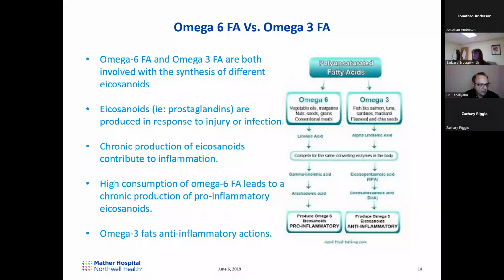So, omega-6 fatty acids versus omega-3 fatty acids. Omega-6 fatty acids and omega-3s are both involved with the synthesis of different eicosanoids. These prostaglandins are produced in response to injury or infection. Chronic production of these eicosanoids contributes to inflammation, and high consumption of omega-6 fatty acids leads to chronic production of these pro-inflammatory eicosanoids. Omega-3s have anti-inflammatory actions.